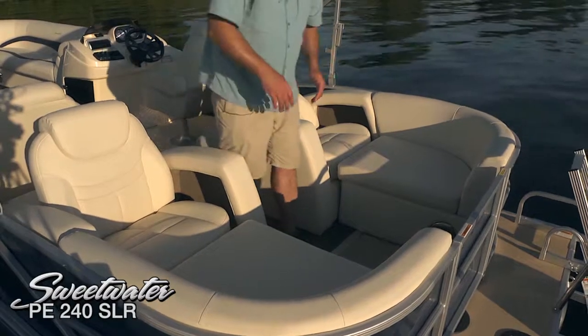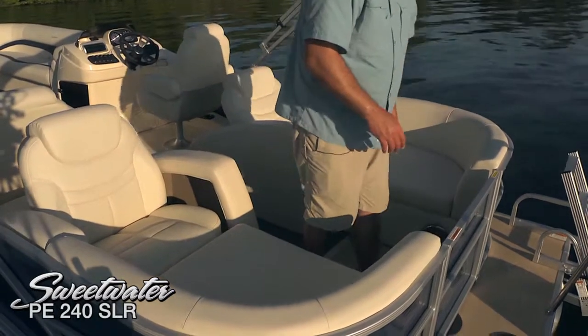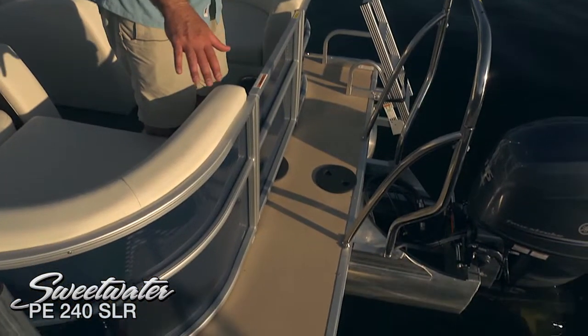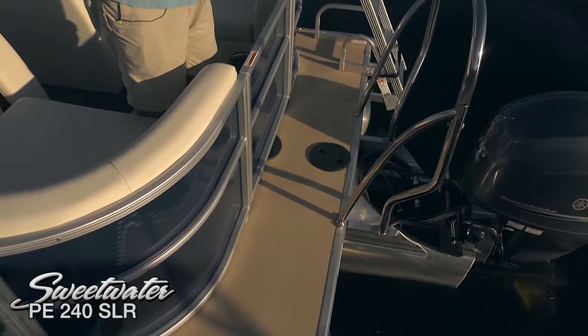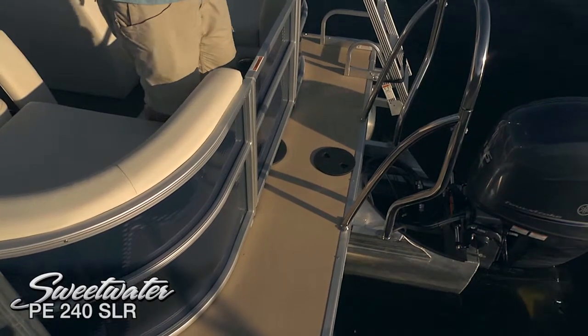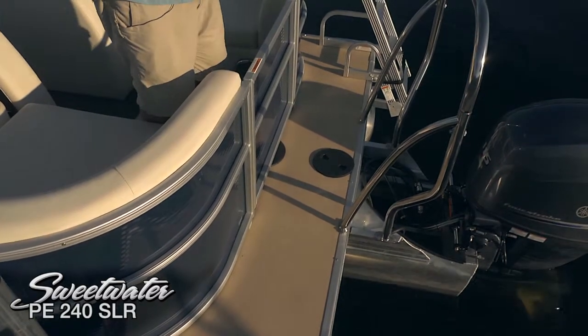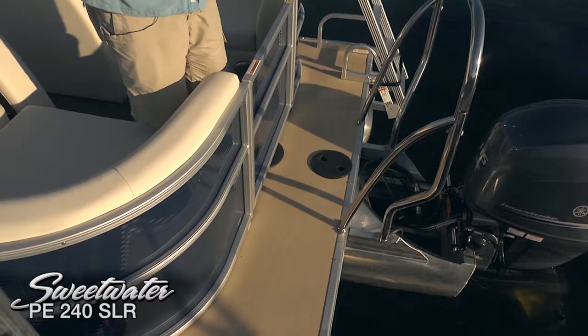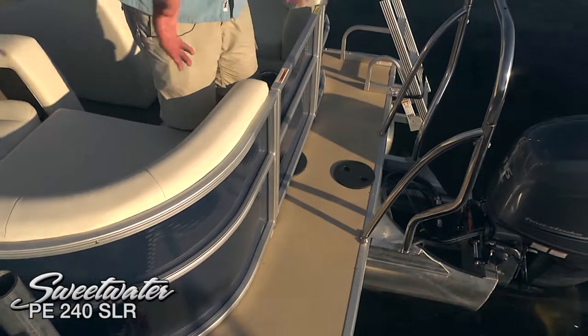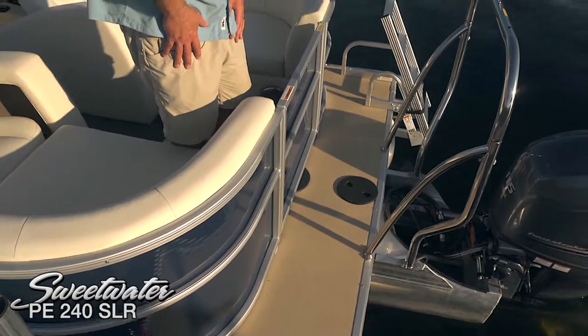Transitioning to the aft deck, you'll notice right off the bat that we've gone from that beautiful Boca carpet to an upgrade optional vinyl deck. That is a really smart idea if you're going to have a lot of folks in and out of the water. Just very low maintenance. Coming out of the water, it doesn't matter at all. It'll just simply rinse, dry right off.